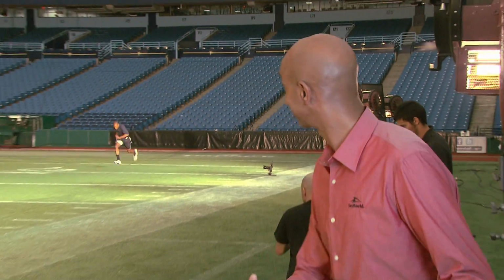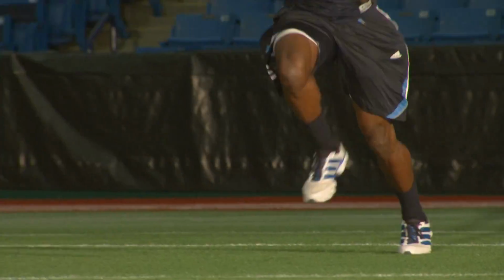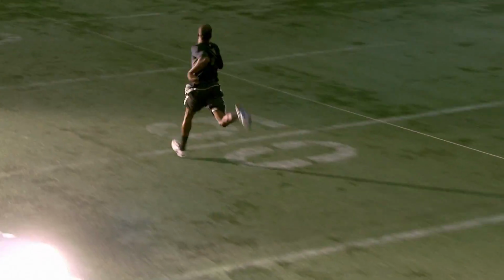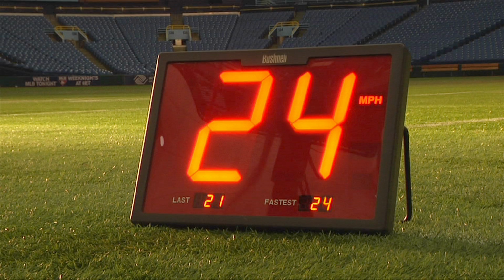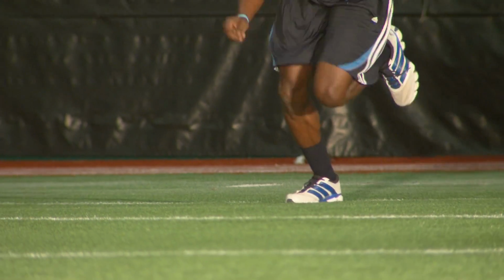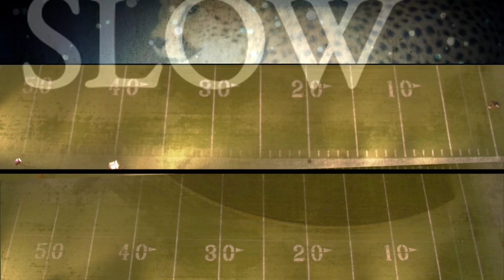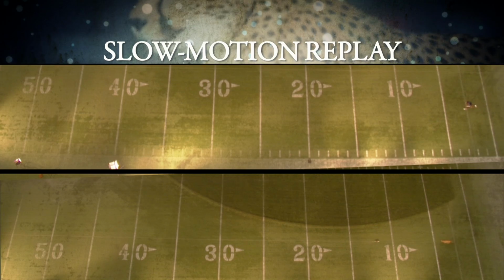All right, we'll see. Well, it looks like he's ready, and he's off. Now, we knew this man was fast, but he is going fast. He is not holding back. That is cheetah speed right there. Let's see how he compared against the cheetah. Here's his top speed, 24 miles per hour. Now, by human standards, that is impressive. But now, let's take a look at the same footage and bring it head-to-head with the cheetah. And here they are, side by side.